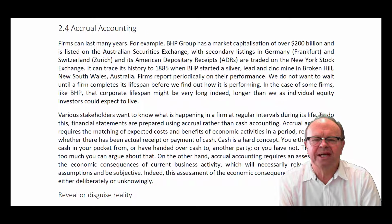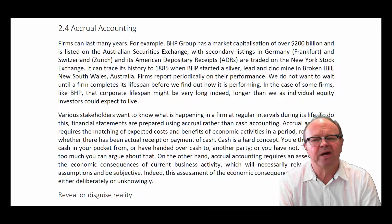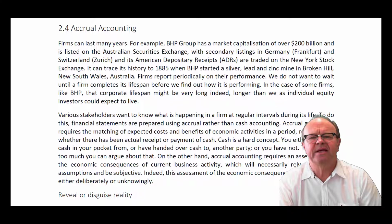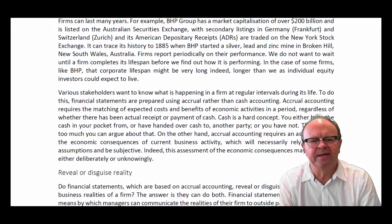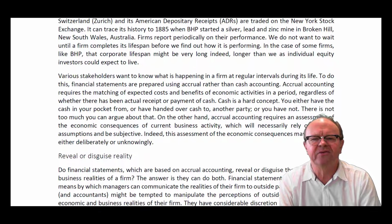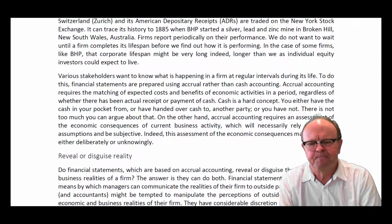2.4. Accrual accounting. Firms can last many years. For example, BHP Group has a market capitalisation of over $200 billion and is listed on the Australian Securities Exchange, with secondary listings in Germany, Frankfurt and Switzerland, Zurich, and its American depository receipts, ADRs, are traded on the New York Stock Exchange. It can trace its history to 1885 when BHP started a silver, lead and zinc mine in Broken Hill, New South Wales, Australia.